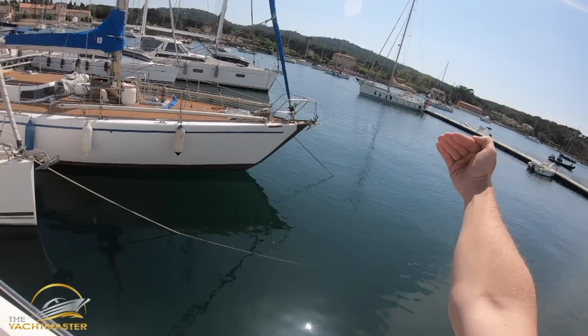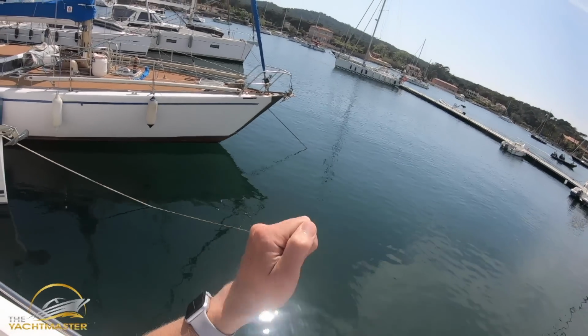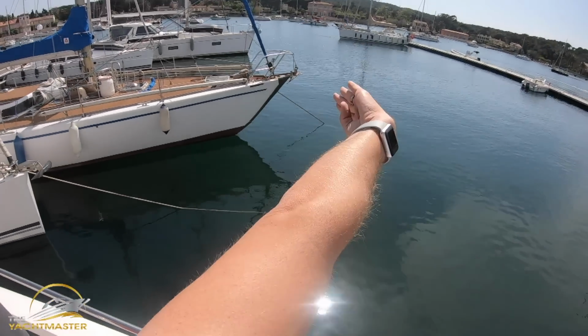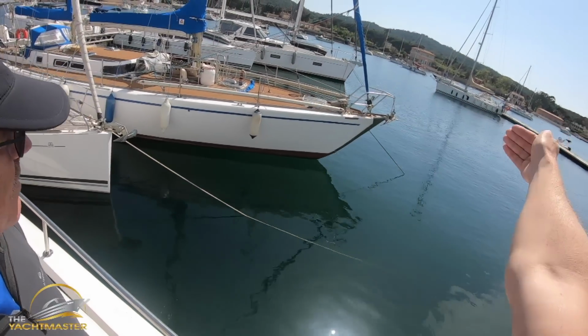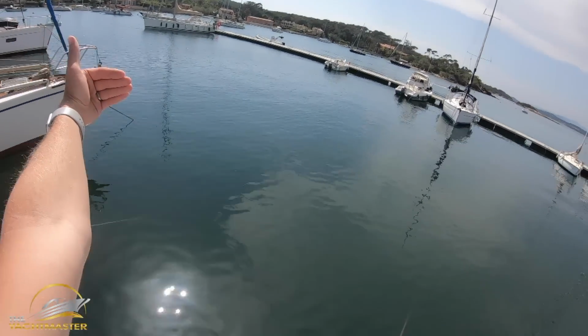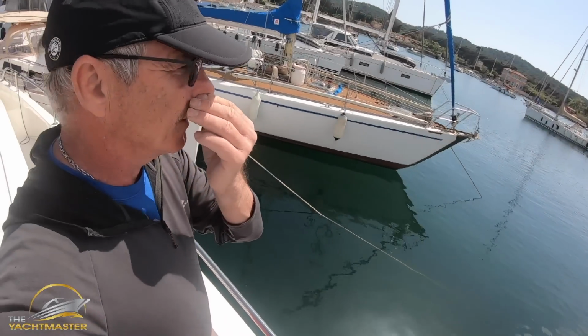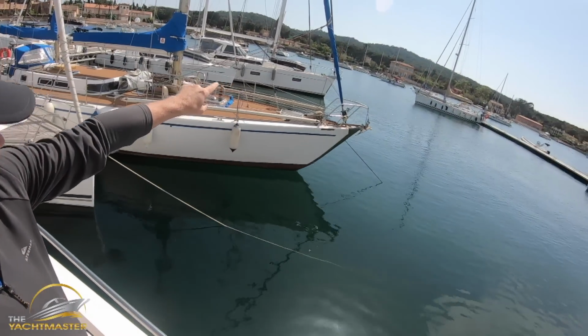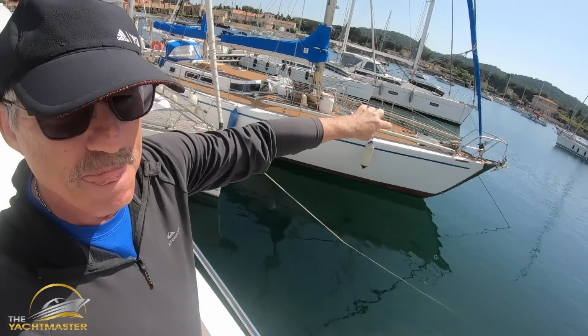When you started coming in here, I saw you put your port engine astern. For me, you did it in the middle of the channel. I would have brought my bow close to this first sailing boat. I would have come right over here and then swung it in, getting all that space to then come in here. Because we were way too close to that side. Does that make sense? But I tried to do that, but I turned too early. You did. Yeah, you put that port engine astern way too early.